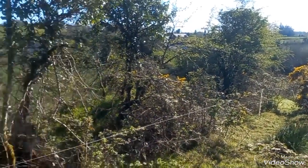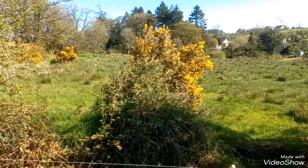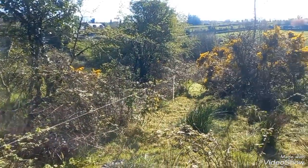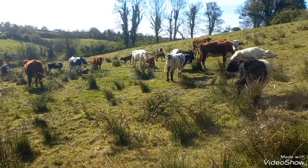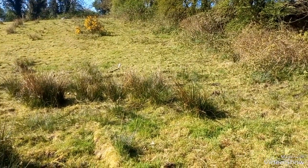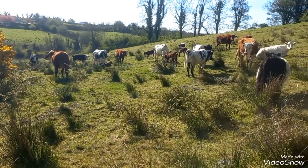So today is officially the start of our, what would you call it? Our grazing of the growing season. So I let them in here yesterday. I was one move yesterday, so they had both sides of this hedge and a wider spot down here at the bottom. They'll be anxious to move now.